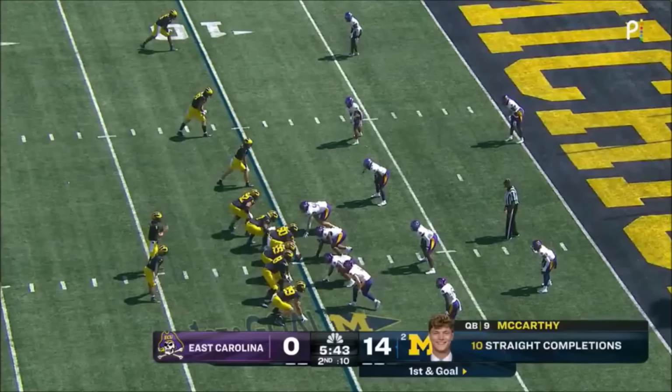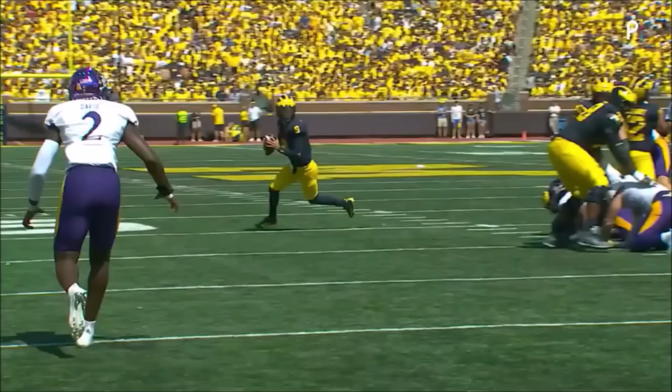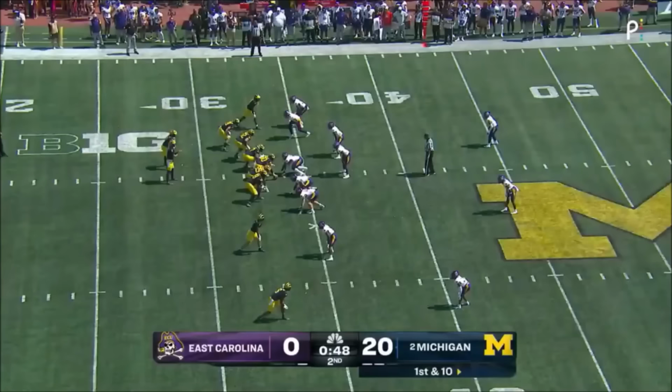Back to the air again. McCarthy flushed. Fires across his body. Another touchdown. They put you in such a bind. And when McCarthy extends plays, he's really good at that. We know. All coming up in a moment.